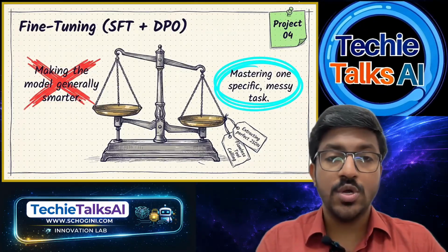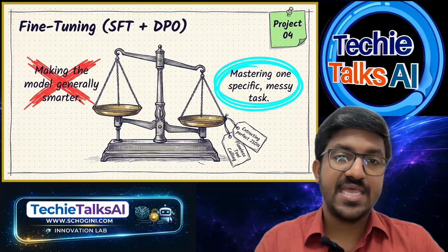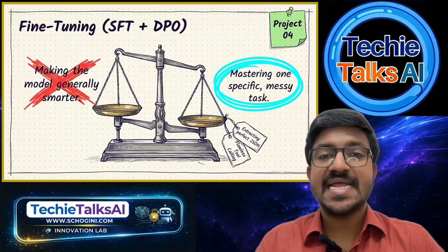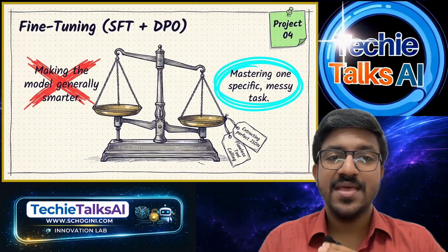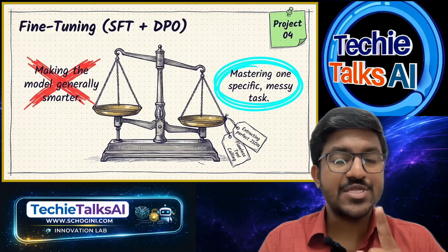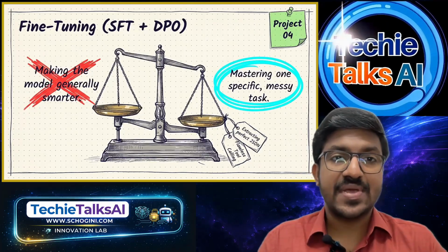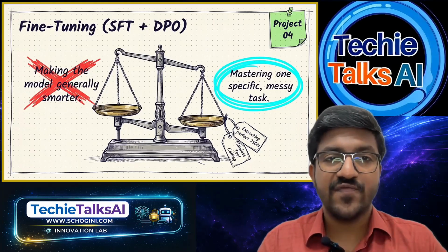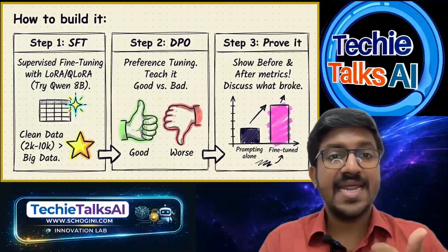Now let's talk about the most misunderstood concept in AI right now, fine-tuning. Fine-tuning is not make models smarter. If it were that easy, OpenAI employees would just click make GPT smarter every Friday. Fine-tuning is about specialization. You train the model to become extremely reliable at one thing. Examples, structured extraction, tool calling, domain workflows. That's where fine-tuning shines.